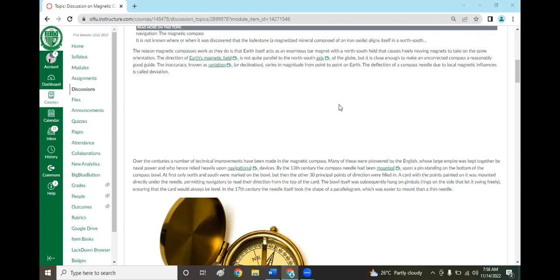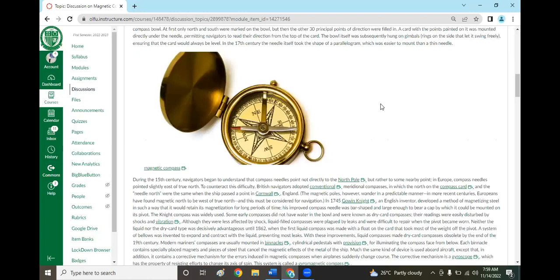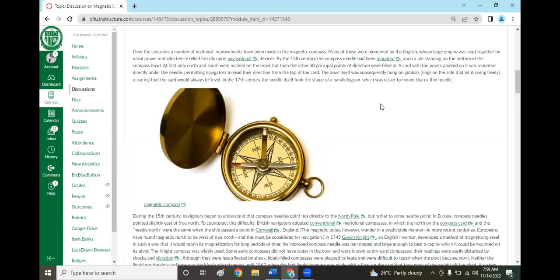Variation is a compass error caused by the magnetism of the Earth. Okay, may I please take note? Variation is the compass error caused by the magnetism of the Earth. So over the centuries, a number of technical improvements have been made in the magnetic compass, many of these pioneered by the English people, who relied heavily upon navigational devices.